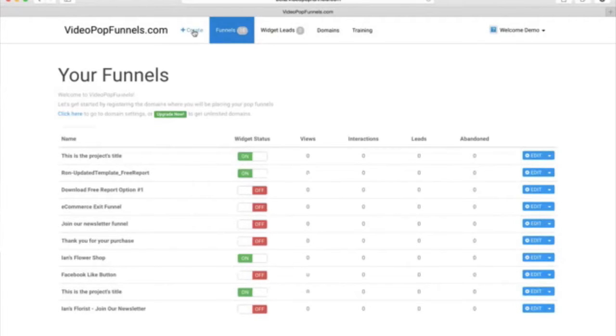Okay, cool. Let me do that now. So let's use that example, that checkout example. And let me share my screen here with you. Okay. So I'm in the back office here of Video Pop Funnels, and I'm going to click on the Create button, and I'm going to click on From Template.